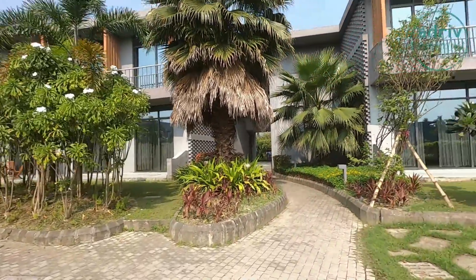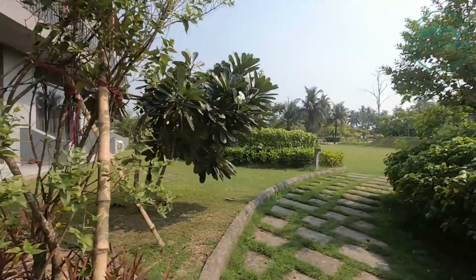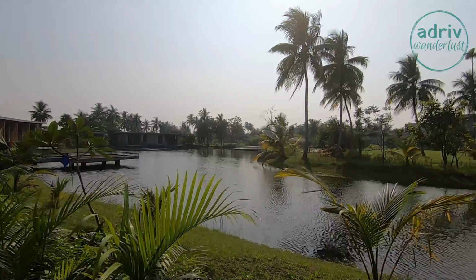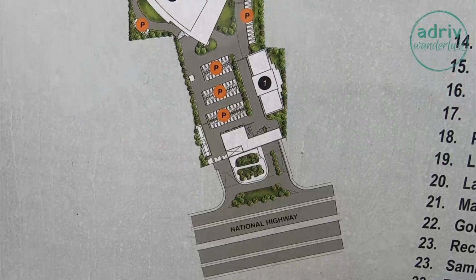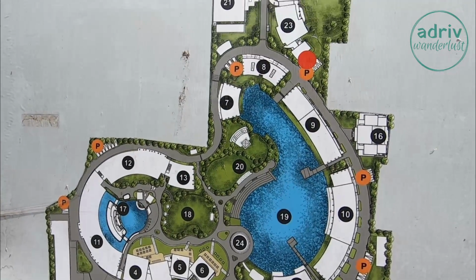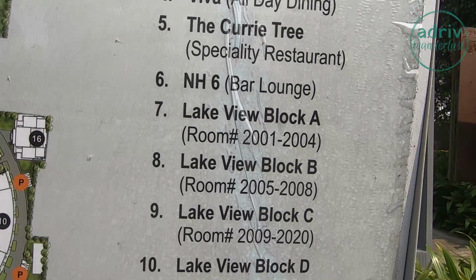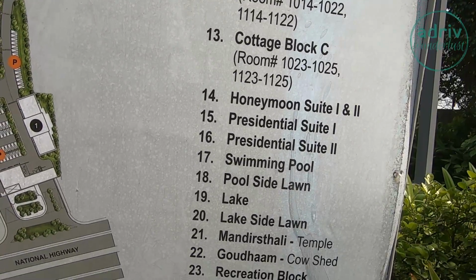The place is huge and has almost a calm, noiseless environment. It is almost 13 acres of greenery, which even has a man-made lake. While going around, I also found out that the resort has plans and provisions to make cottages and bungalows in the near future.